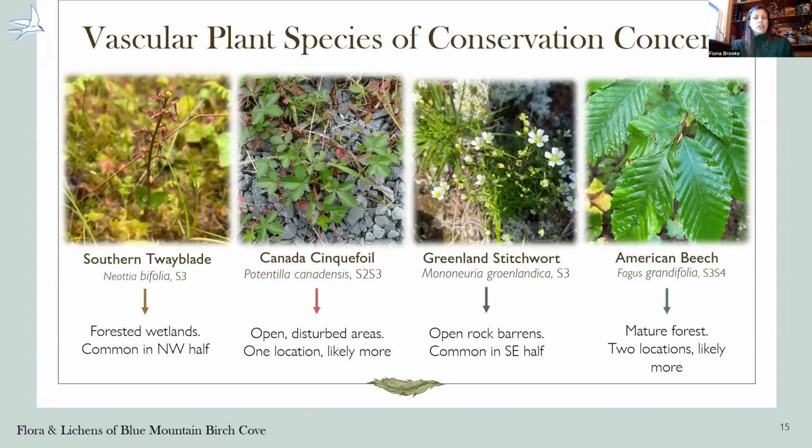Our vascular plant species of conservation concern, here's all 4 of them. Southern twayblade. Such a beautiful, tiny, delicate orchid, also a part of the Atlantic coastal plain flora. We were finding that in forested wetlands. They were more open canopy forested wetlands, definitely sphagnum dominant, as you can see in that photo, or maybe you can't see in the photo, but just trust me, it's growing in sphagnum moss there. This was more common in the northwestern half of the protected area. We did find quite a bit of it concentrated in a number of wetlands.